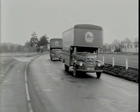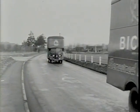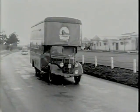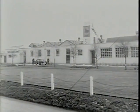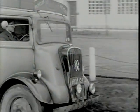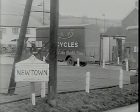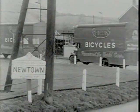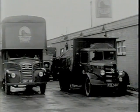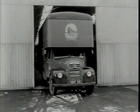The approaching convoy of diesel vehicles bears a name well known throughout the cycling world, Phillips of Birmingham. This Midland company has another cycle factory situated here in the Welsh border county of Montgomeryshire. Lorries and vans, Perkins powered, carry worldwide consignments of that humble yet often glamorous looking form of transport, the bicycle.